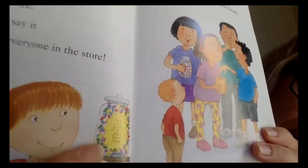Oh, I'm starting to think he might be a little bit shy, and that part's hard for him. Oh, look, there's the jelly bean jar.